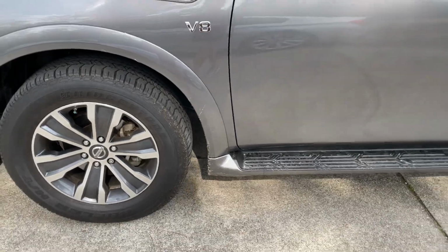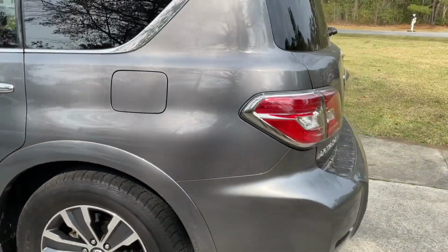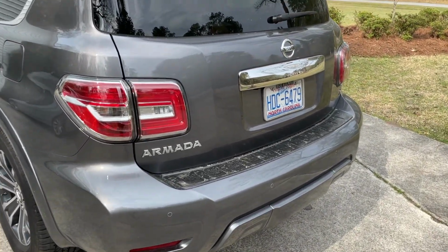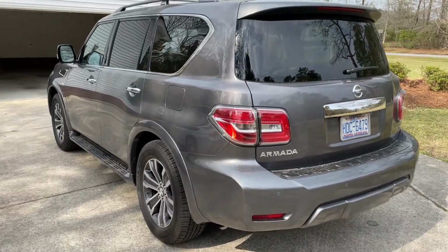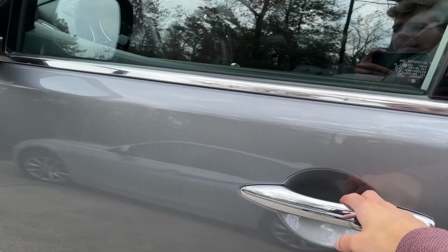Please excuse the dirt and pollen as it's transitioning into pollen season. If it rains, it's extremely hard to keep a car clean, so you'll see that dirt and pollen here on the back as well, and then a little dirt tracked in on the interior. So let's go ahead and check out that interior.